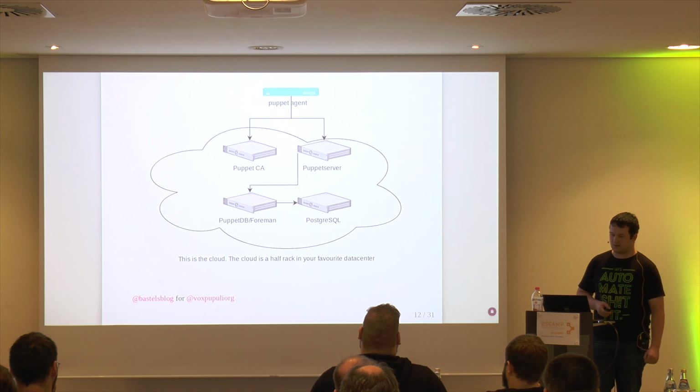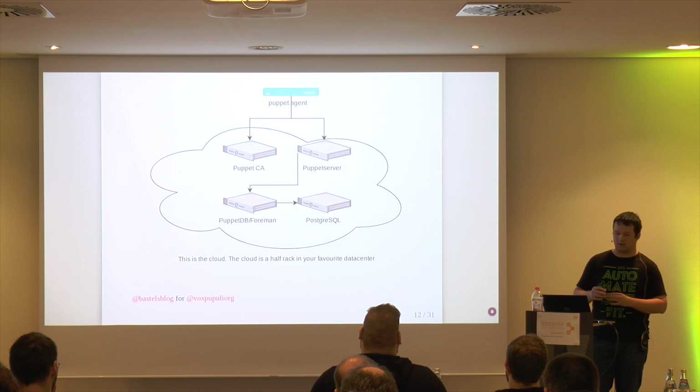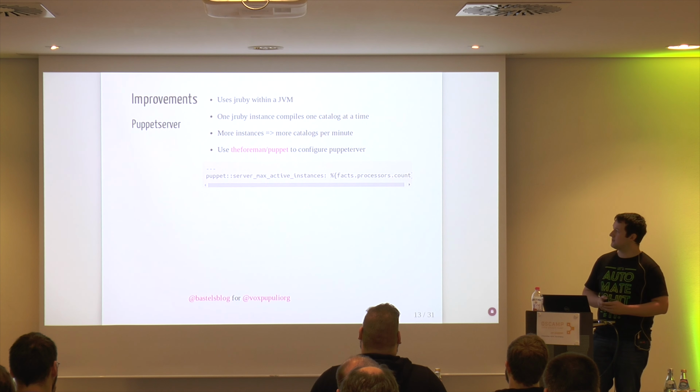That's something that we can work with, and after that we started checking different services and trying to implement some improvements. And I would like to present you a small walkthrough now. So let's start with Puppetserver.